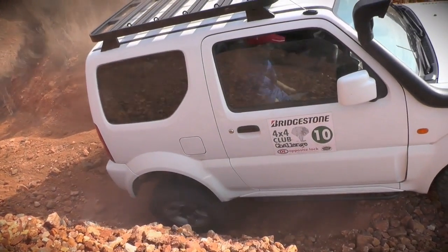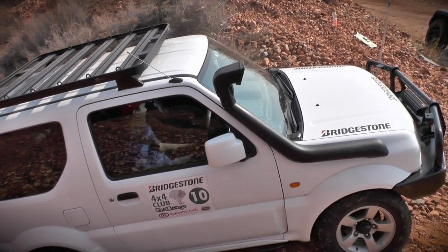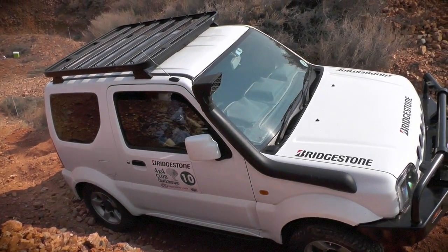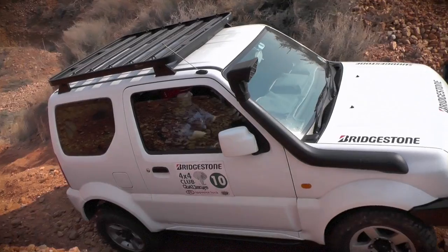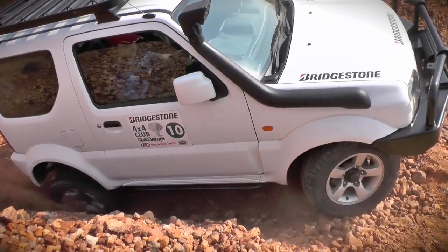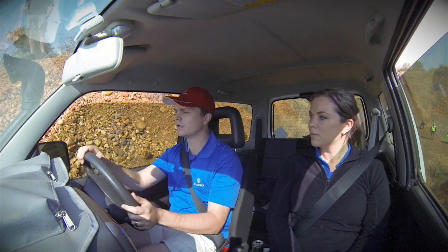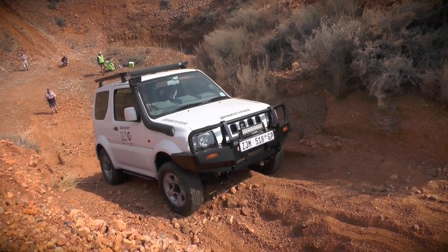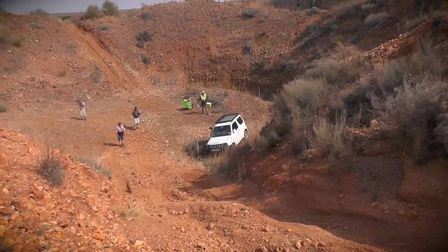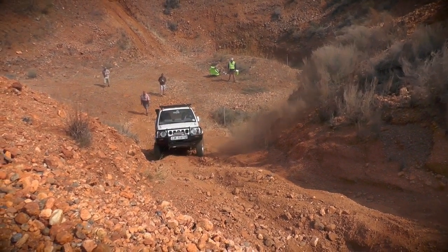Jimny almost makes it. Chart has to roll back a couple of meters and try again. But no cigar. The only thing that's going to get this Jimny up here is momentum. So down the slope goes the Suzuki for attempt number two. Crikey, they didn't get very far.